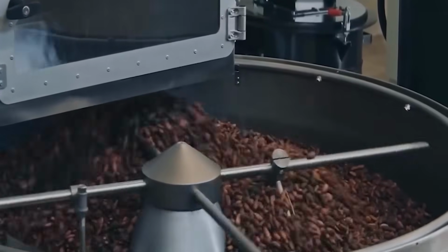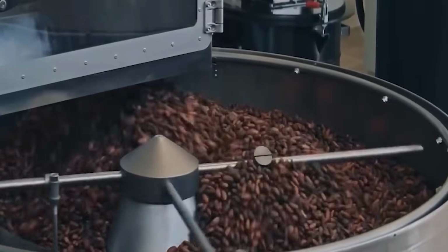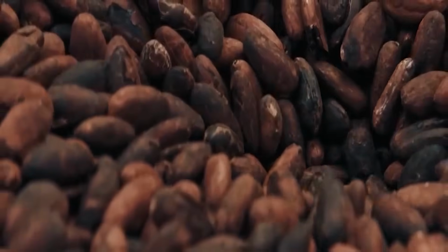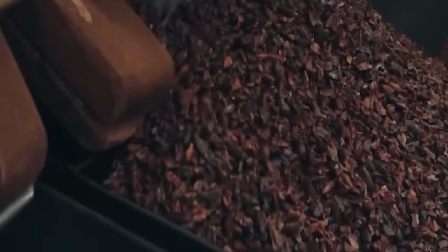Upon arrival, the beans are subject to rigorous testing. Random samples from each shipment are roasted and analyzed for aroma, acidity, moisture content, and potential contaminants. Approved beans are stored in large silos, sorted by origin and quality grade. From here, the first major step in the chocolate making process begins: roasting.